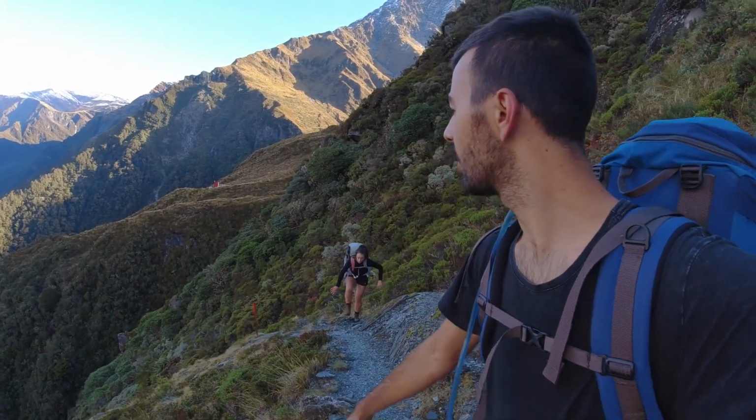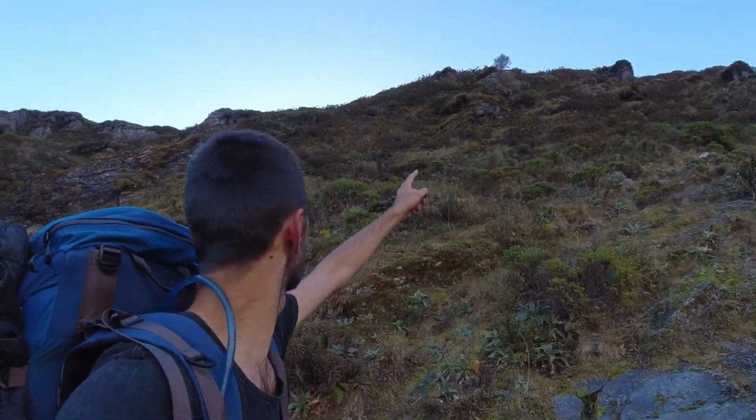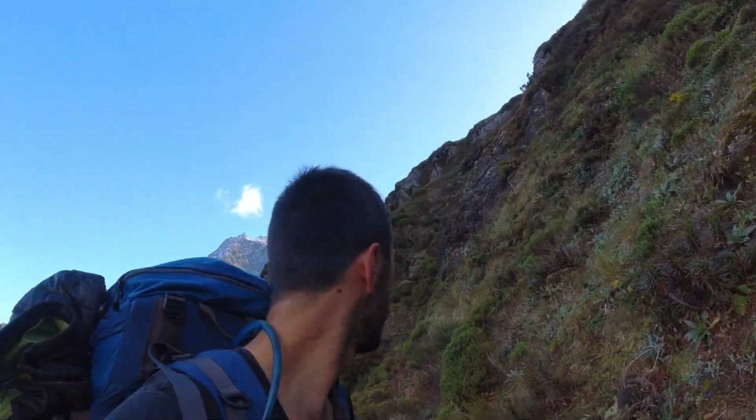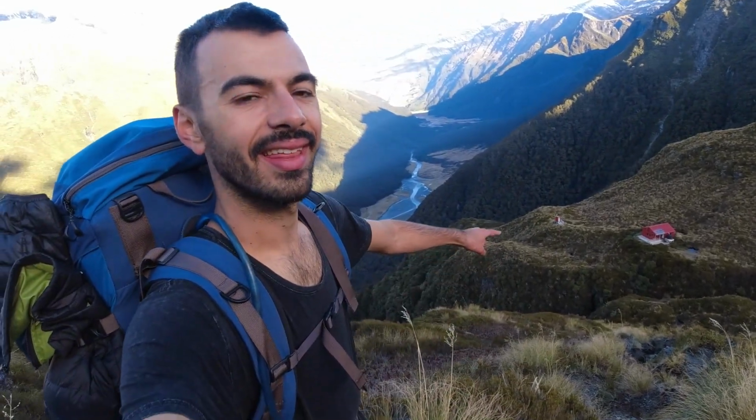Inconveniently placed waterfall. Instead of going to the hut there, we have to go up there and then around the back and then end up back over there. We did it. There's the hut.